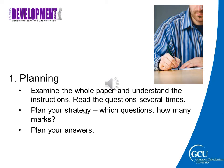Pay close attention to the instructions. If you're told to answer 2 questions, then answer 2 questions. If there are different sections, have you been asked to answer a certain number of questions from each section? Are the questions worth an equal amount of marks? As you answer the question, refer back to the wording. Notice the key words and phrases in the question and make sure you use them in your answer. Remember, you have to answer the question set.